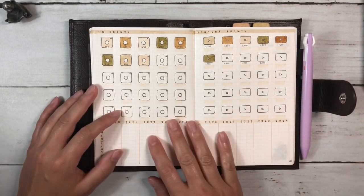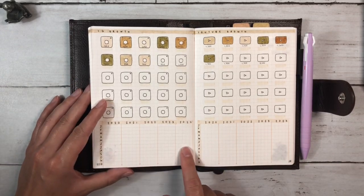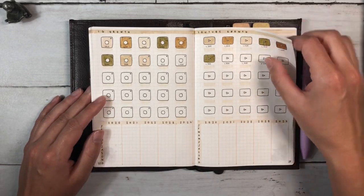I don't know if I'll continue as many years as I put here, but I had the space, so I figure it could be fun to see growth over time.